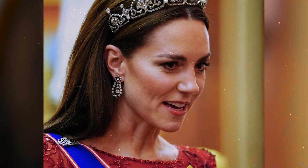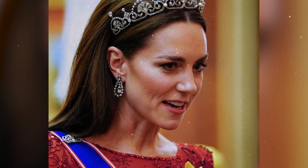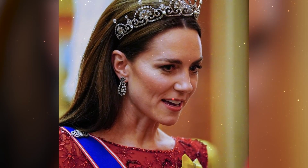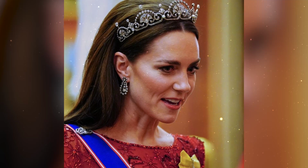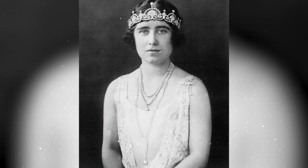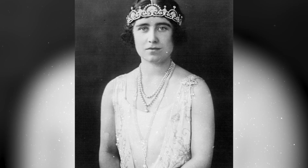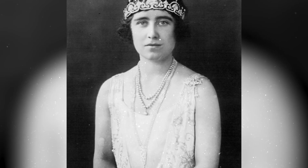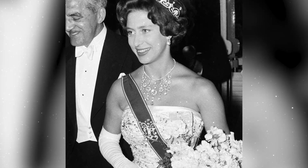From the geometric austerity of Art Deco, let us return to softer and more romantic forms, inspired by nature and ancient cultures. 1923, the Queen Mother's Lotus Flower Tiara. This tiara is an embodiment of the grace and romance of the early 1920s. It was created by Garrard in 1923 for Lady Elizabeth Bowes-Lyon, the future Queen Mother, shortly after her wedding to the Duke of York, the future King George VI.